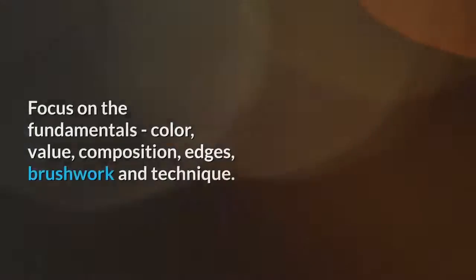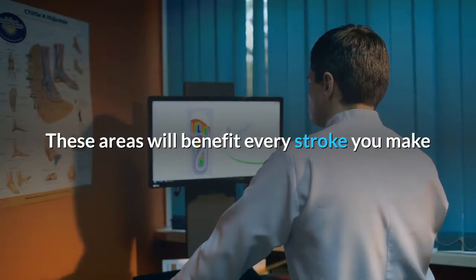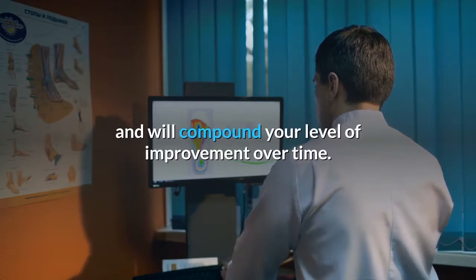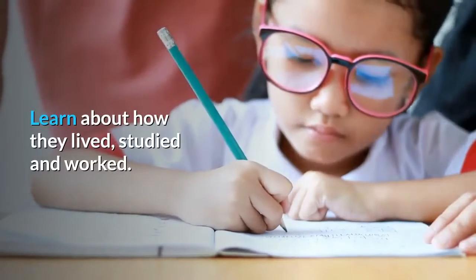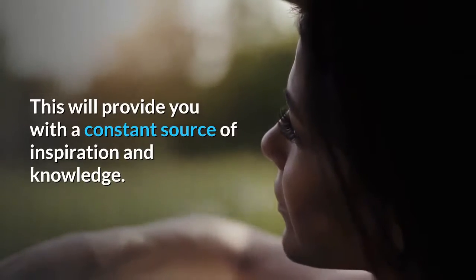Focus on the fundamentals: color, value, composition, edges, brushwork and technique. These areas will benefit every stroke you make and will compound your level of improvement over time. Research the masters who came before us. Learn about how they lived, studied and worked. This will provide you with a constant source of inspiration and knowledge.